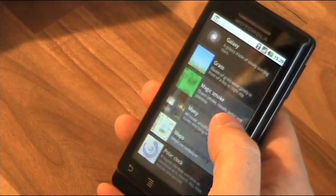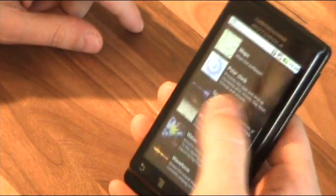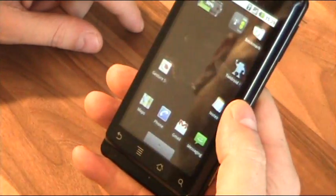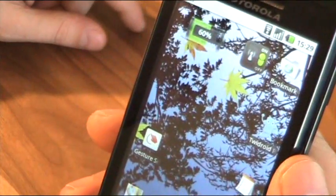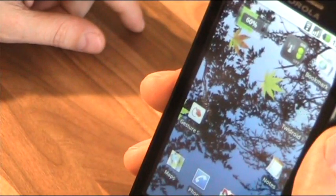Something else still there. Some of these things are moving with the music, so I'm not gonna play you any music now, so let's not do that. This looks like water with leaves and reflections, so it looks nice.